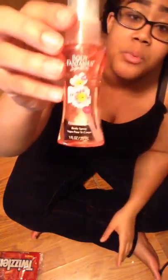This is the Body Fantasy Sweet Primrose Kiss Body Spray, and it's 1.4 ounces, so it's good for travel. This was $4, and they usually have it up there by the candies and all the little stuff by the register. Smells really good. I did get Sweet Pea before, but they didn't have it, so I just got this. It smells really nice.